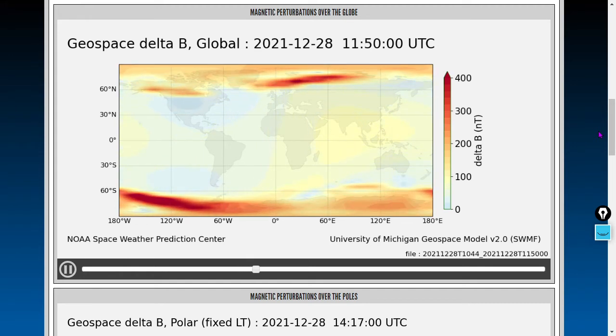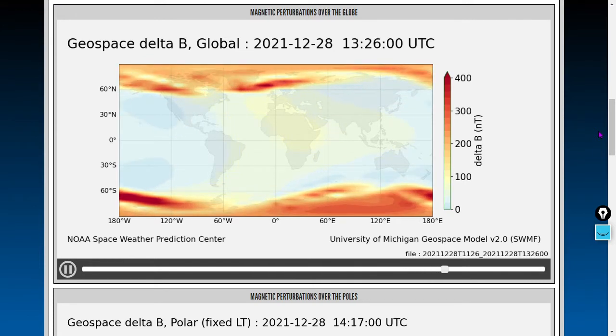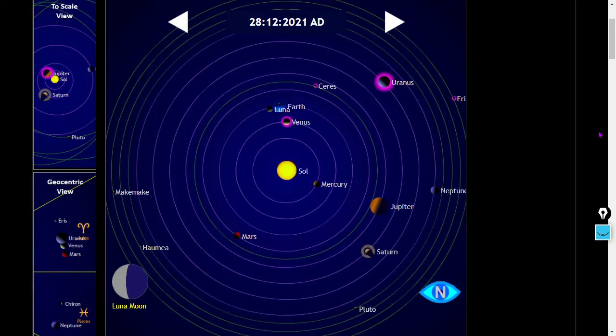Anyway, here's Earth's magnetic moment from the ground. Ground magnetic perturbations in nanotesla magnetic flux density. And we do see some magnetic pulses coming out of places like the Indian Ocean here. A little bit of elevated perturbations to Earth's B field caused by that incoming coronal hole high-speed stream.